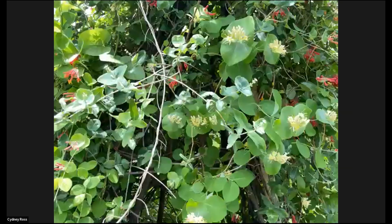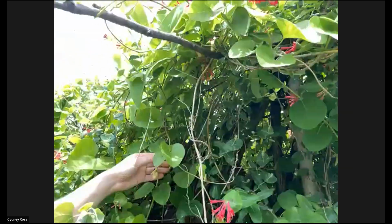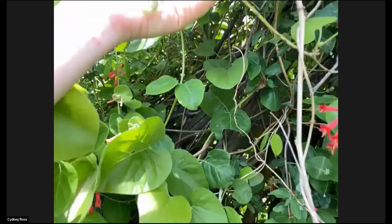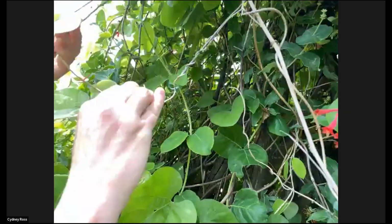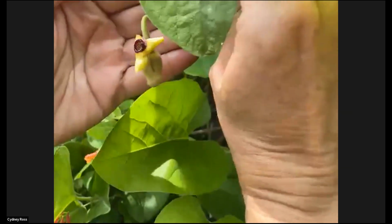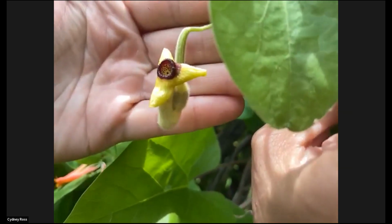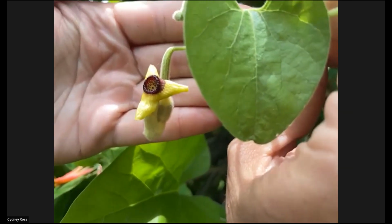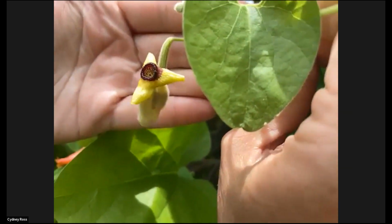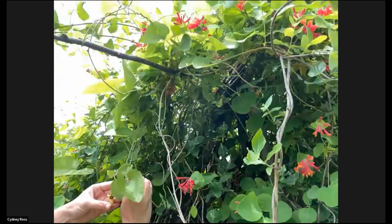Oh my gosh! The Dutchman's pipevine! Oh my gosh, okay, this is really special, y'all. I've never seen it bloom before. Can you hold it down for me? Sorry, Tammy, this isn't even on the list, but this is too exciting. Look at that. I've never seen it flower. Me either. This is so exciting. We knew we had this in here, but we didn't see it last year. Well, we saw it, but we didn't see it flower.